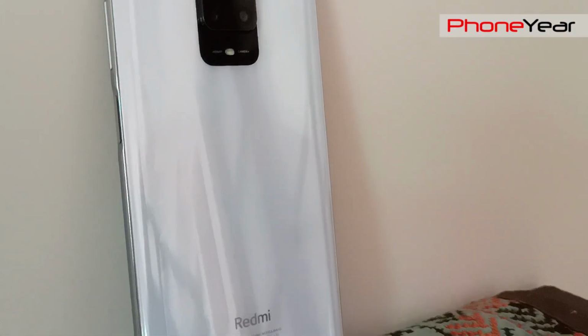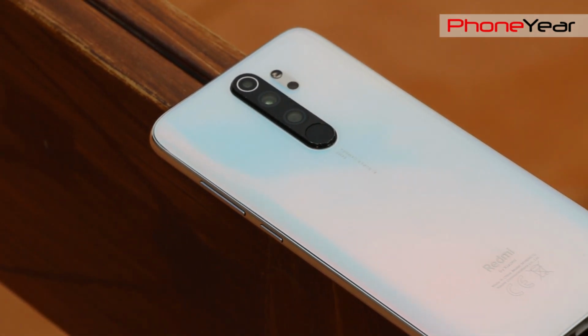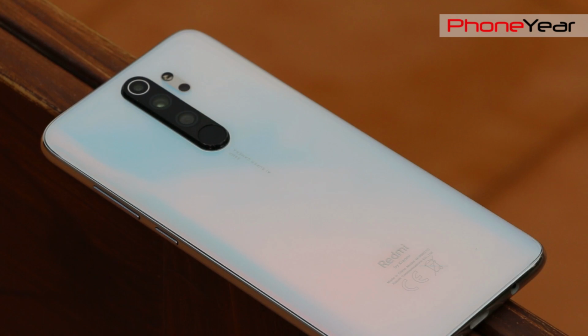This time it is Xiaomi's Redmi Note 9s, which is a member of Xiaomi's Redmi Note 9 series. Redmi Note 8 Pro proved its camera prowess and I was quite satisfied with its performance, and now let's see how Note 9s turns out.